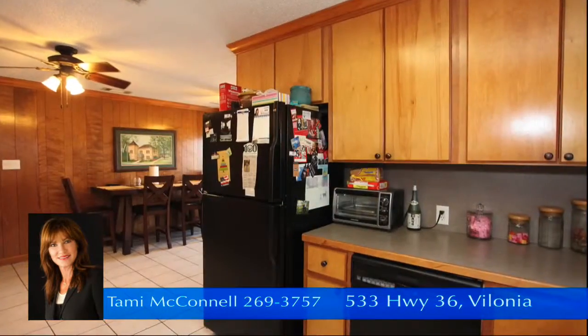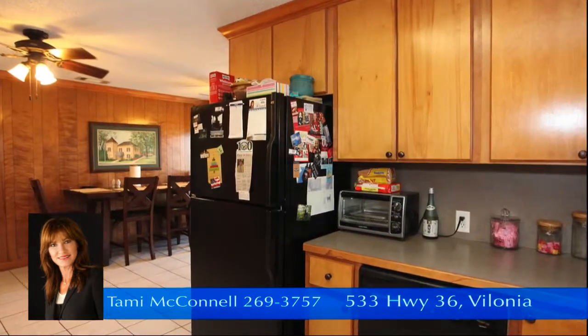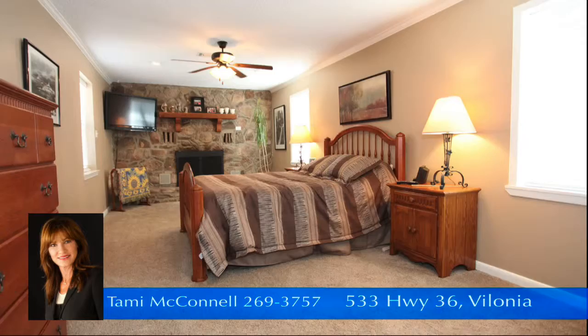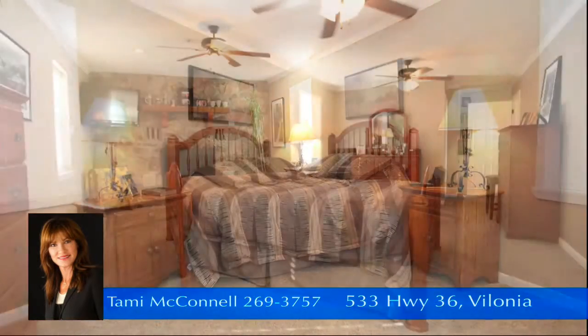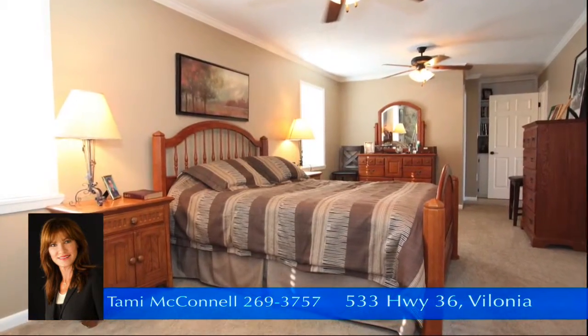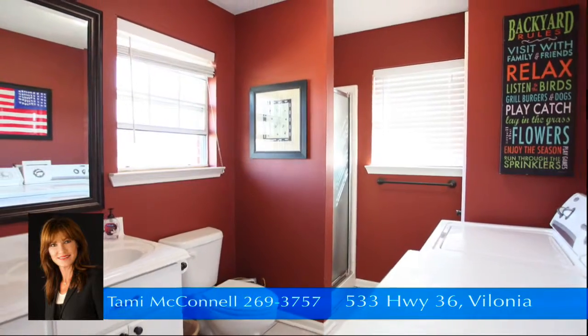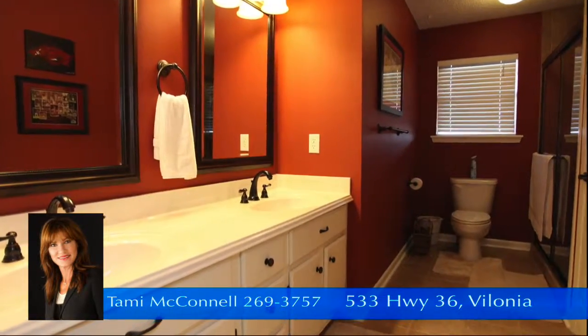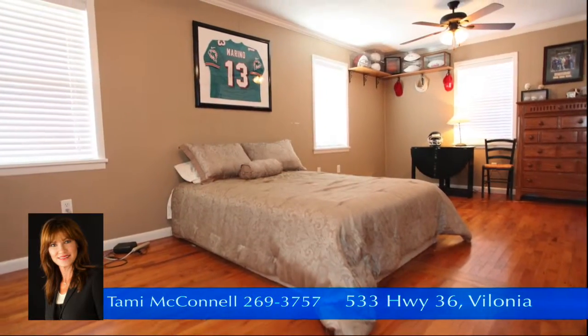The back bedroom has hardwood flooring also. The hall bath has been completely remodeled with a double vanity and a large tile shower. There is an oversized 30 by 24 detached garage with lots of storage. The covered patio in the backyard allows you to enjoy the beautiful view. An additional 4 acres is also available.